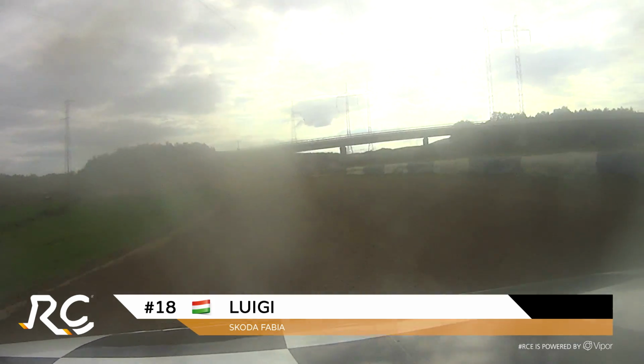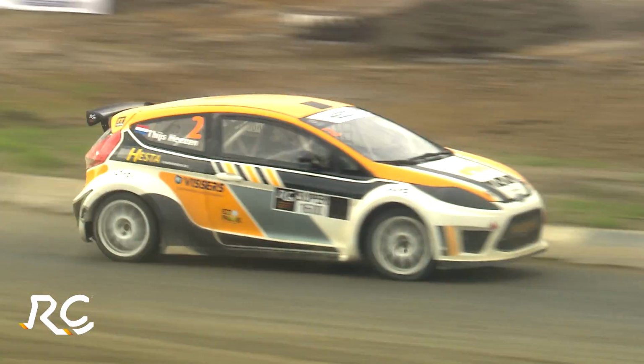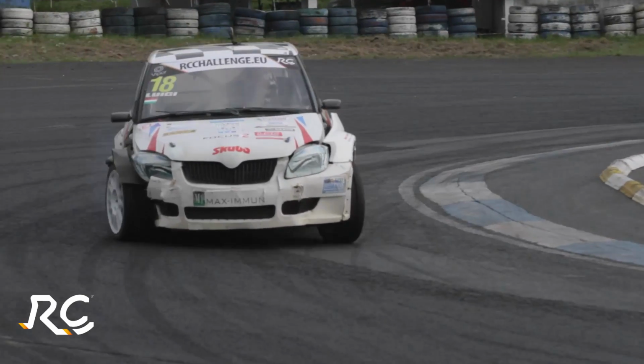In the dust, Ties Haysen taking his Joker lap. And that means that Luigi will move up into 2nd position. Haysen now back out, chasing hard. He knows he's got to stay close to Luigi for when the Hungarian takes his Joker lap, and then he'll be able to reclaim 2nd.